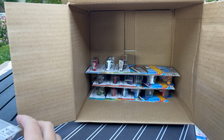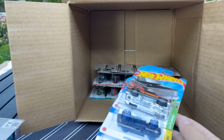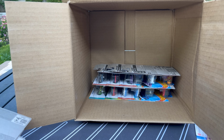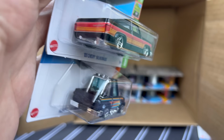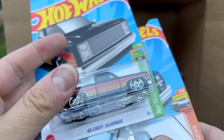Oh, made a mess here. Knocking over cars and... Sorry. Oh, look at that. Did I know that was in there? Does it look like the tuned? I almost was looking at that going, oh, that's the tuned Silverado. But no, it's not. Oh, that is clean. That looks good. 83 Silverado. Wow.